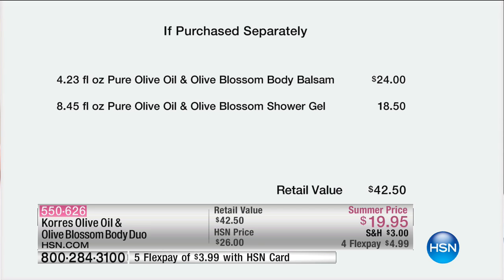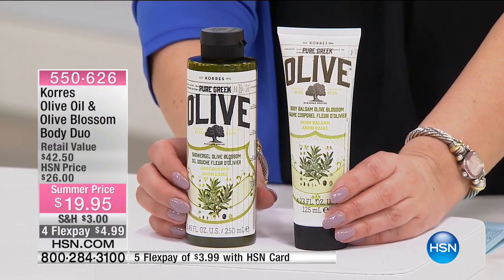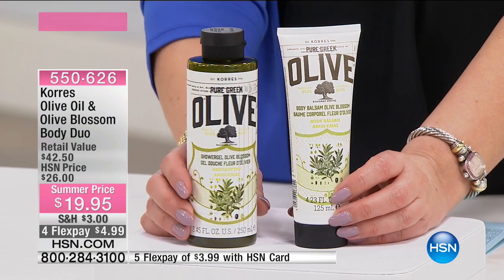The olive oil and blossom body balm, $24. That's how much it is. So for $4 less than that, you're getting the shower gel, a full size, 8.4 ounces, and it's hydrating. There's a lot of great stuff in it, but the other thing I love about Cora is what's not in it. Look at it, it's this cool retro pure Greek olive that we love.